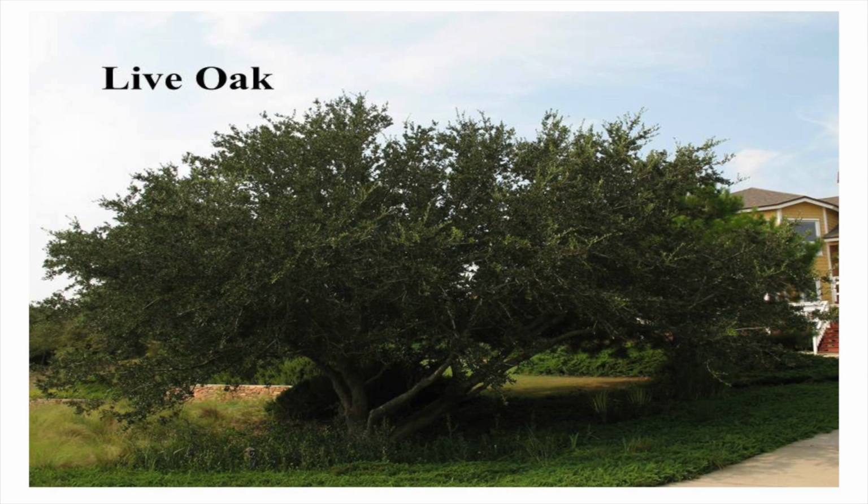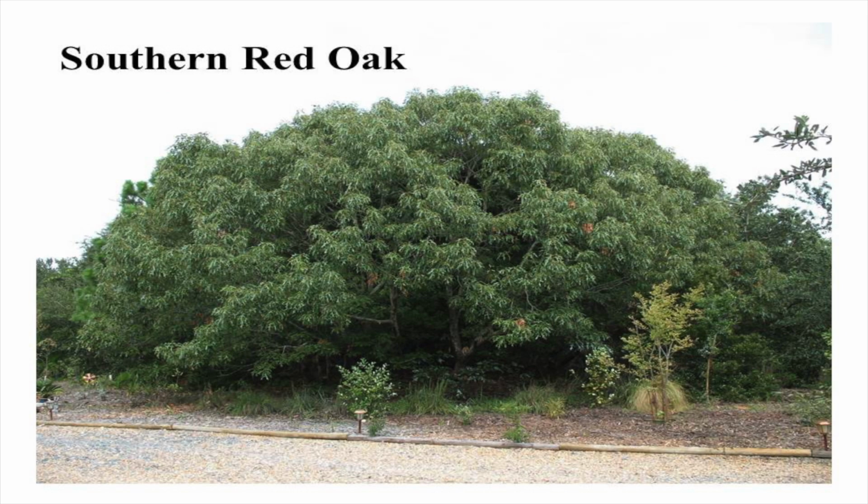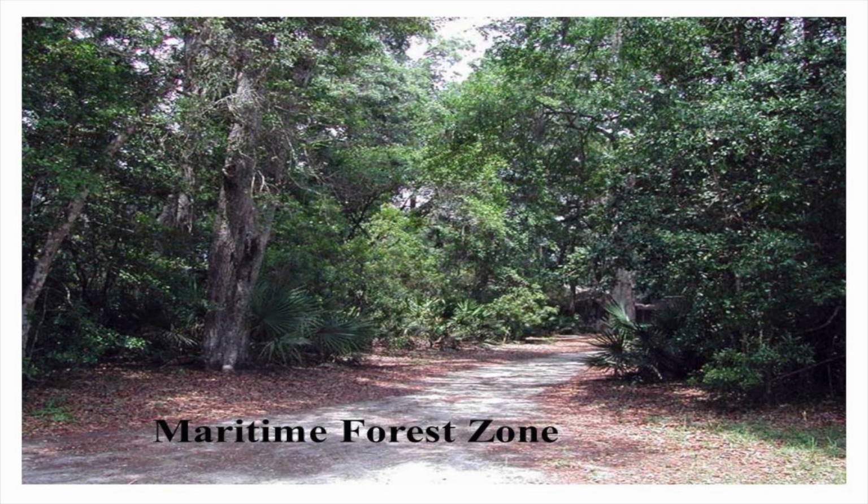Live oak, persimmon, wax myrtle, southern red oak, and Yopon holly are all kinds of plants that will grow very happily in the dune zone. That brings us to the third zone, the maritime forests. There are very few maritime forests left in the country, but on the Outer Banks, we are happy to boast of 5. Corolla, Kitty Hawk, Nag's Head, Buxton, and Ocracoke all have areas of maritime forest.